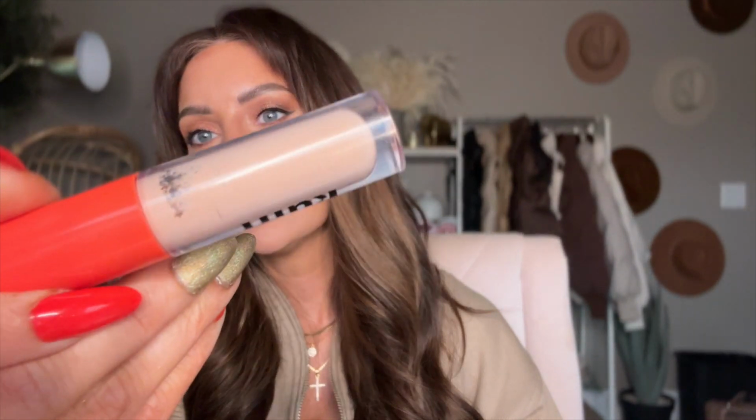Backup of the Kulfi concealer. I absolutely love this. It was in my 2022 favorites. The color Cocoa Crush. It's amazing. I'm literally scraping out the last little bits of this. It's a fantastic concealer.